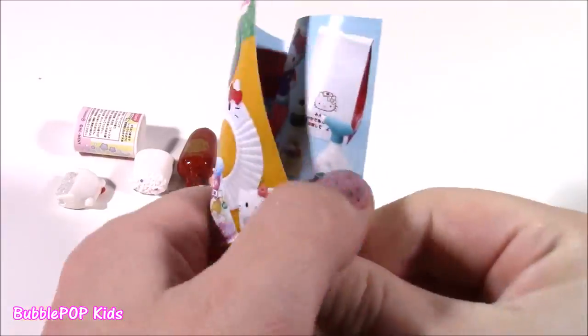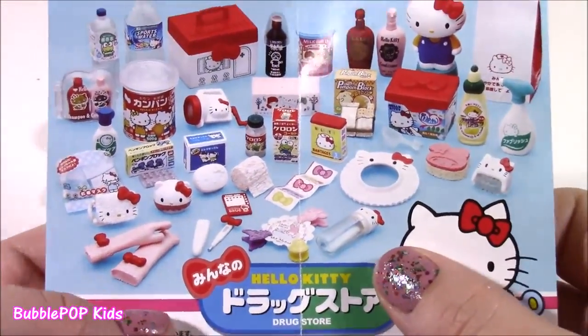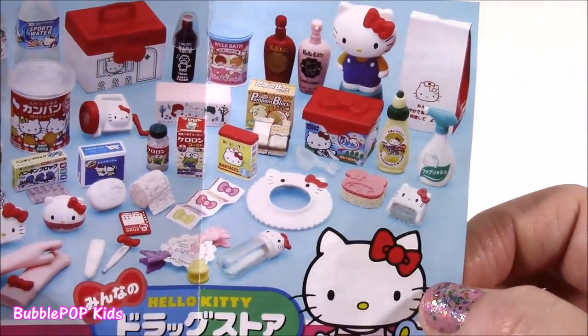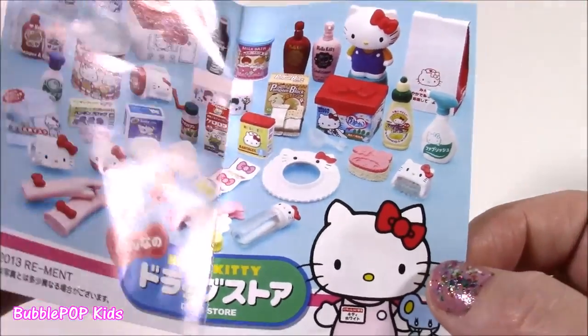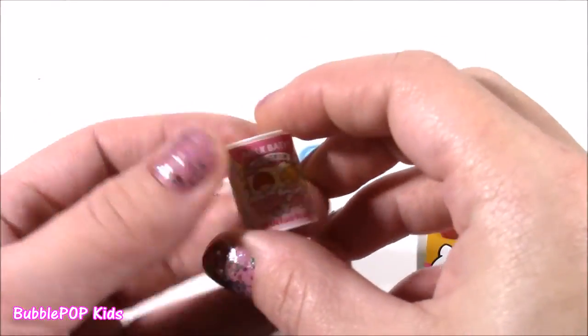Anything came with this paper, and when you open it up, look at all of these accessories you can collect in these bags. They look like little pharmacy products or bathroom items. These would be so funny for the little happy place dolls. They fit perfectly. I think I'm gonna put them in the dollhouse.